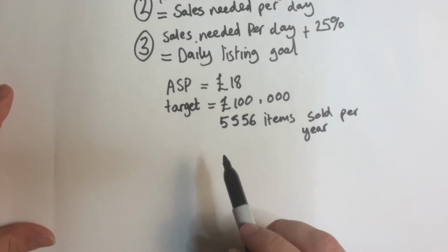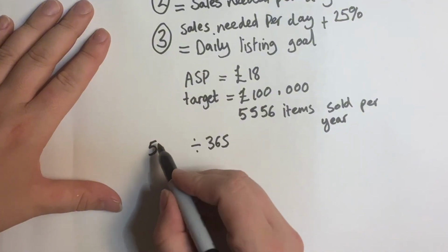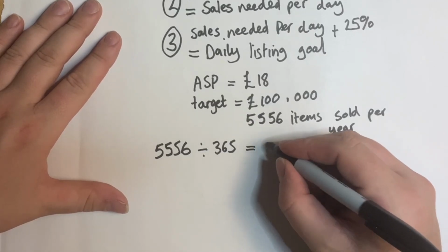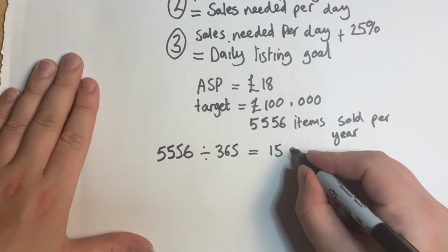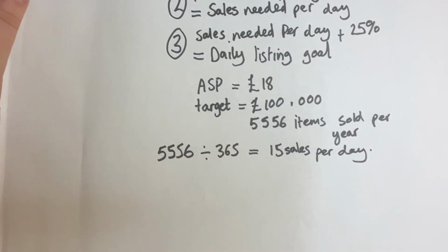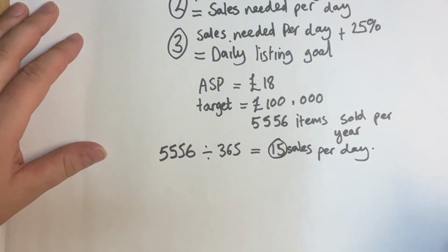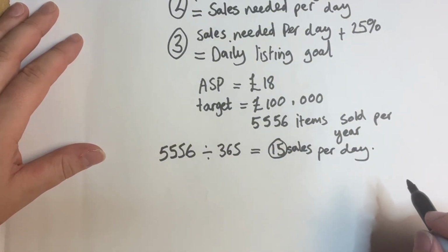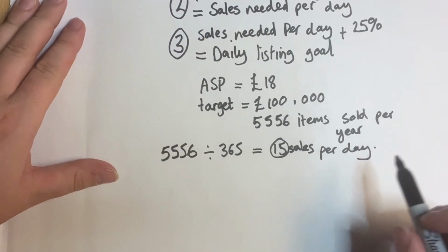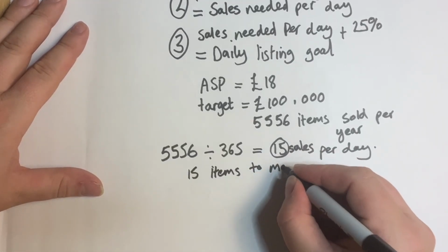So now we divide that by 365 days, which is equal to 15 sales per day. And honestly, that already sounds less ridiculous than what I expected. But here's the important bit. If I'm selling 15 items a day, I need to replace those 15 items. Otherwise, the store slowly shrinks like a cheap jumper in a hot wash, which is never good. So technically, I need to list 15 items a day just for maintenance, to maintain the store.